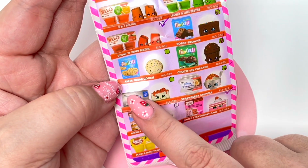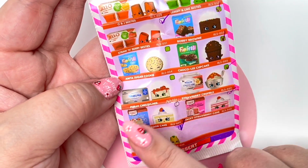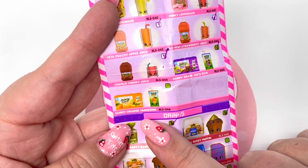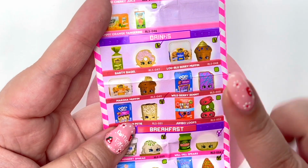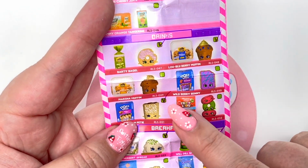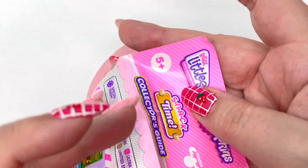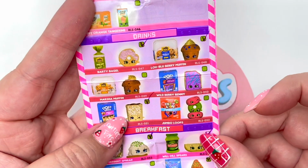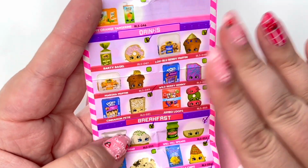From the dessert, we need Anita sugar cookie, the Philly cheesecake, and the Angela angel food cake. From the drinks, we just need the Tammy orange tangerine. So for the breakfast, we need 3 items. We need the muffin, the Pop-Tarts, and the Fruit Loops. As you can see, all of these have green squares. And what does the green squares mean? It means they're a rare, and they're very, very hard to find. So I'm very, very grateful every time I find one.